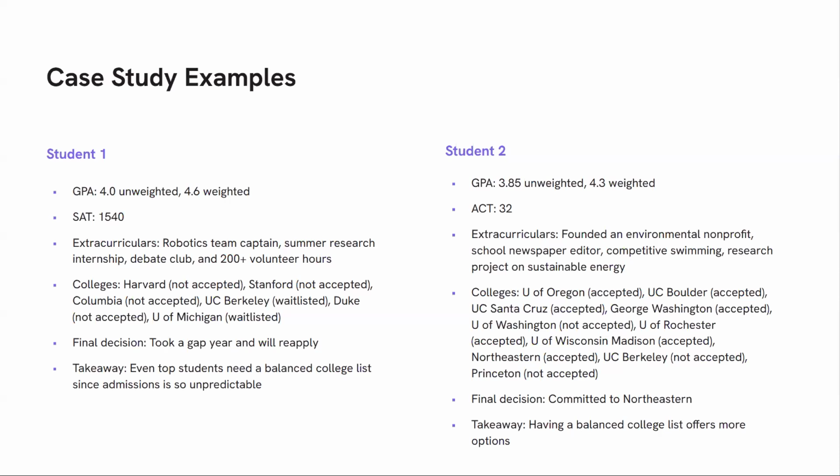Takeaway: even top students need a balanced college list since, again, admissions is so unpredictable. This student is a great example of how even the most qualified applicants need to be realistic. With acceptance rates at top schools below 10%, it's risky to apply only to top schools without any sort of safety net.